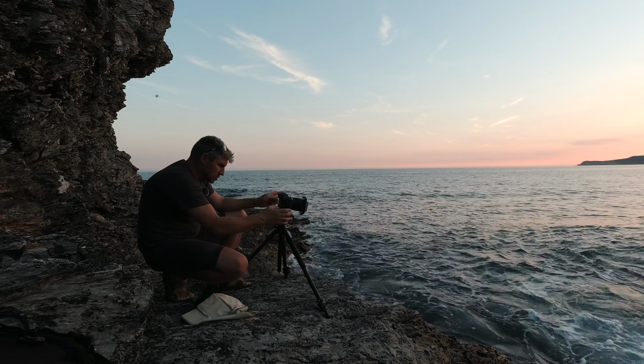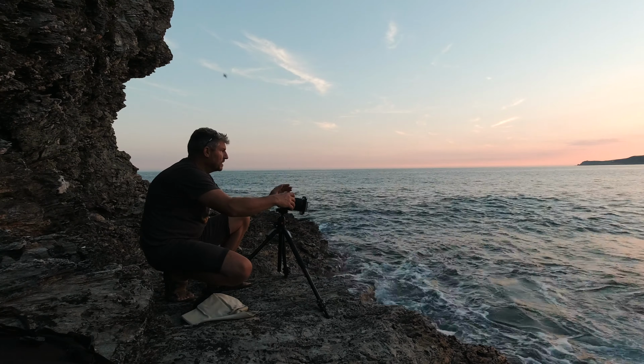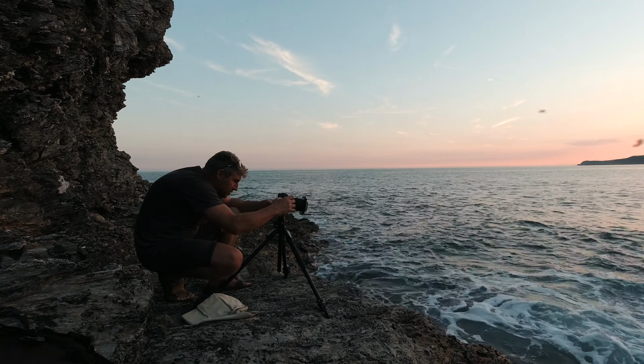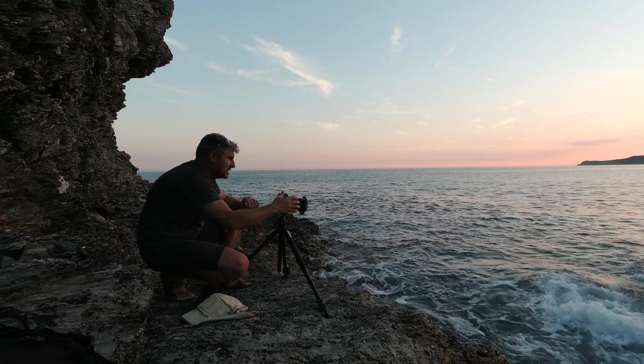Oh, my shutter speed is too long. 2 second shutter speed would be better. All right, in it comes. Come on, there's that second wave. One, two. Ooh, that looks pretty good to me. 2 seconds. Just bung the ISO up to 400 just to get a quicker shutter speed.